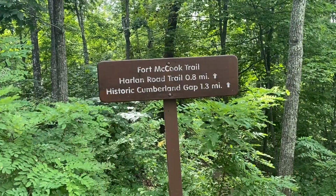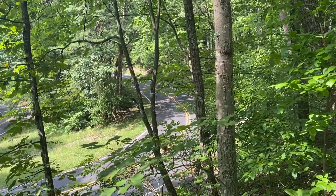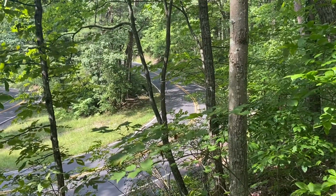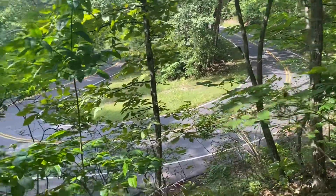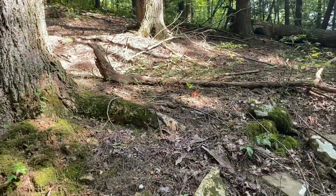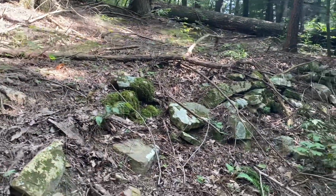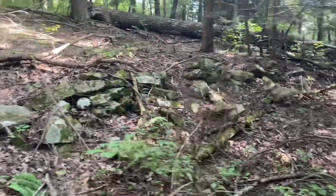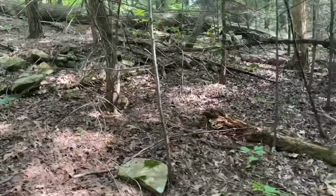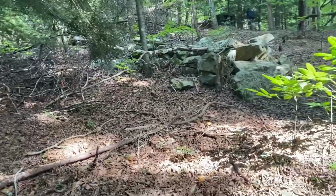Okay, we're getting ready to go now down through the Cumberland Gap. The trail we're coming down comes right down by the road to Pinnacle Overlook. Man, is that a curve or what? There are remains of an old road up there, and we're not in the Gap itself yet. We're working our way down. There's an old retaining wall to hold the road up in place. There's some really nice stacked rocks that a tree fell on right there. It's kind of an extension out from that retaining wall we saw.